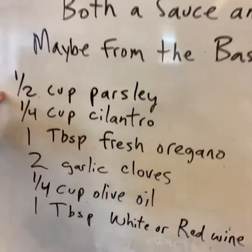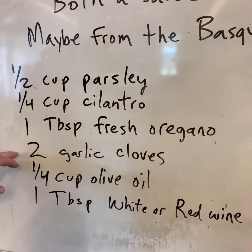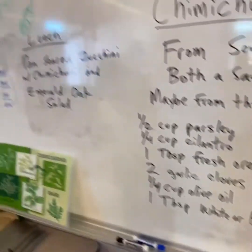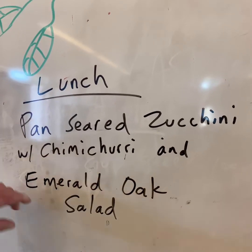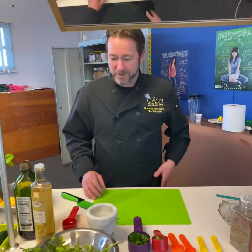Here's the recipe. Just some parsley, cilantro, oregano, all from the garden. Garlic, olive oil, and a little vinegar, salt and pepper. That's it. And our dish for Miss Shannon's lunch is gonna be pan-seared zucchini with chimichurri sauce and an emerald oak salad, also from the garden. Okay, so here we are.